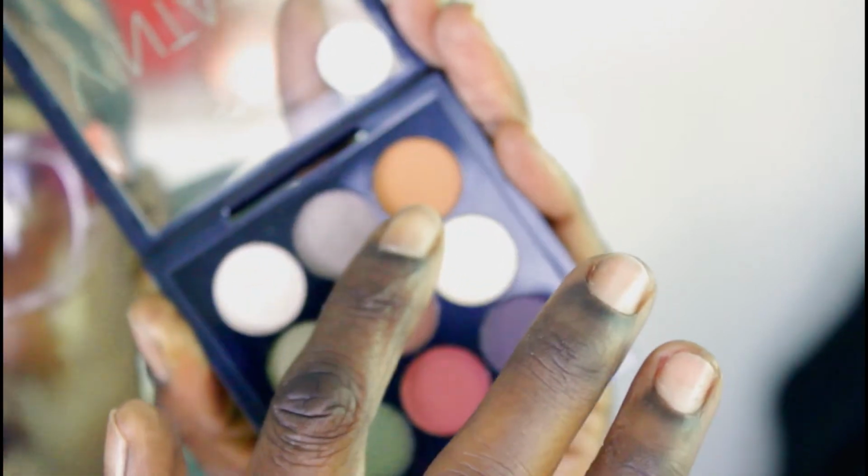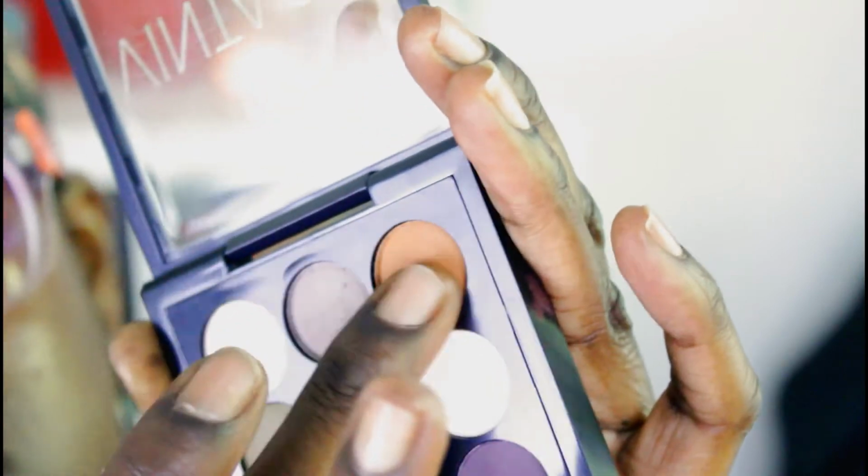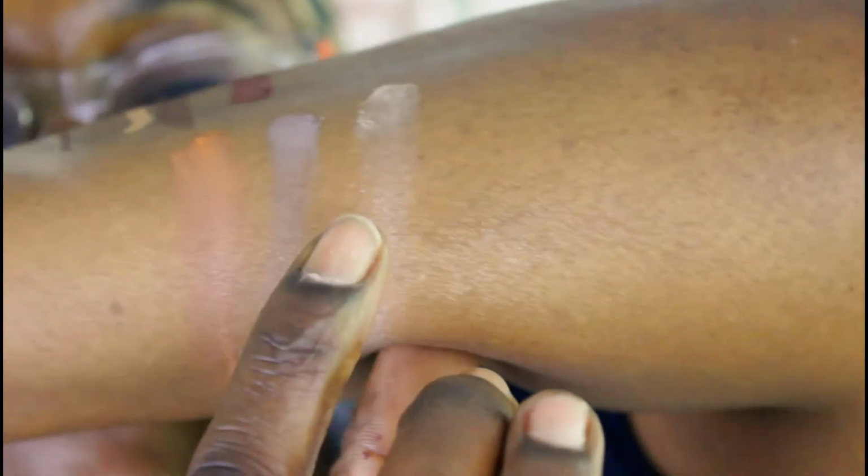So we're going to go in with this colour here. Make sure I get the right finger. That's what the colour looks like. And we're going to swatch it here. So they are quite ashy, I must admit. They are quite ashy, quite chalky. So that's a shimmer colour and it is quite chalky. I like this colour though. I could work with that colour.